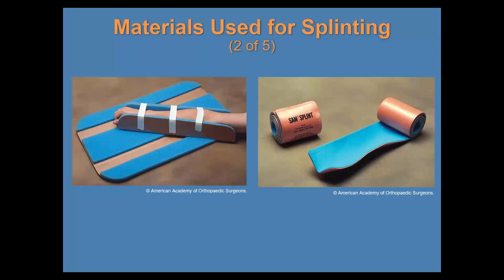You know, it doesn't have to be super tight. We don't want it to be super tight. It just needs to be snug so it doesn't move around.